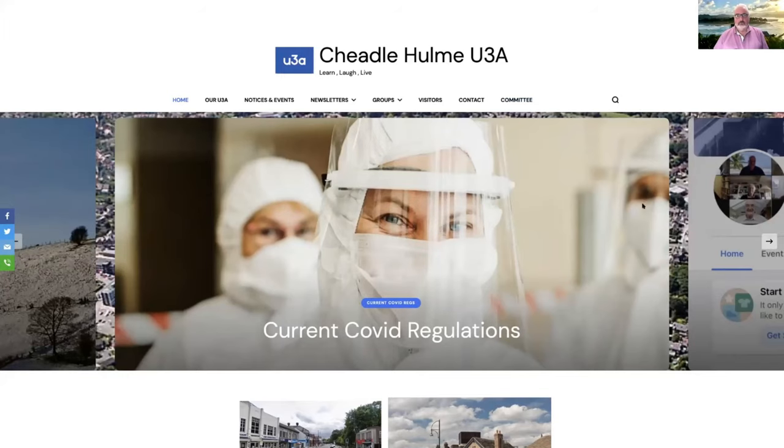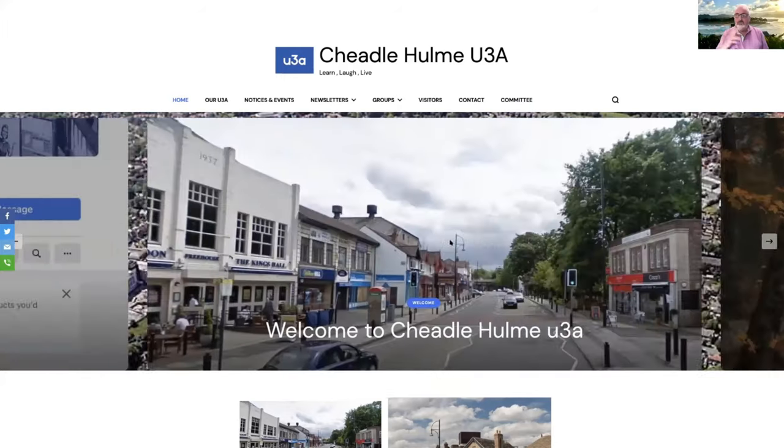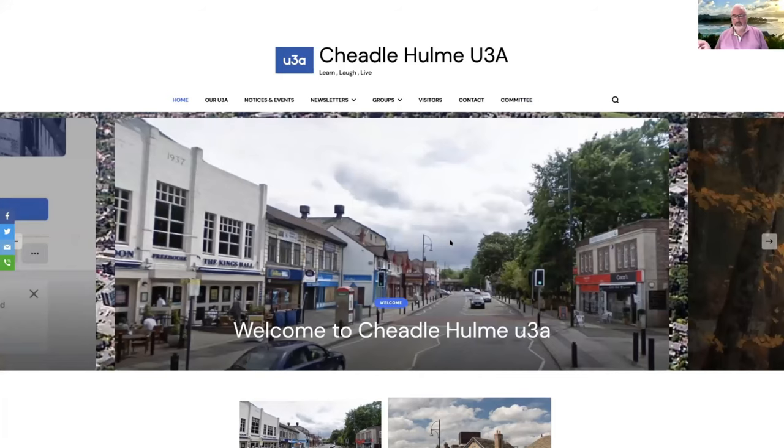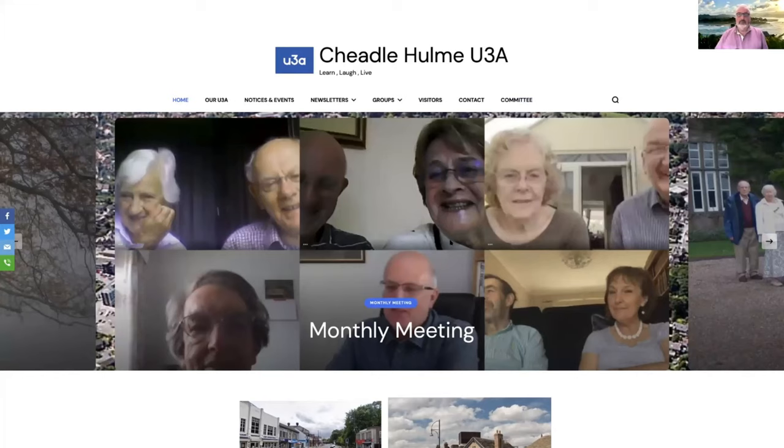So as you can see, the front screen has a rolling window. It has 7 separate panes in the window. You can choose how many you want when you set it up. We chose 7. And what this enables us to do is to put little elements in. And if they want to look deeper, they can then look deeper into the various items.